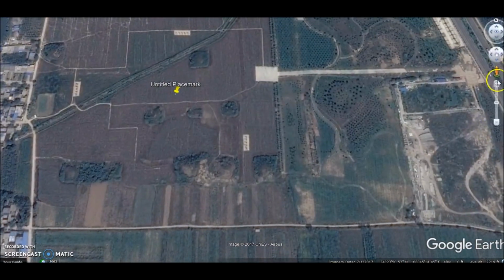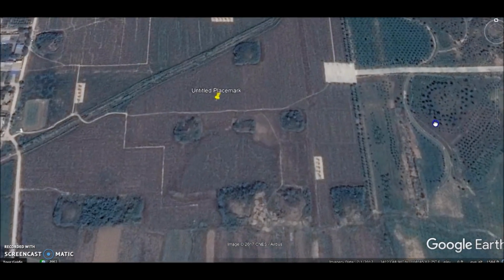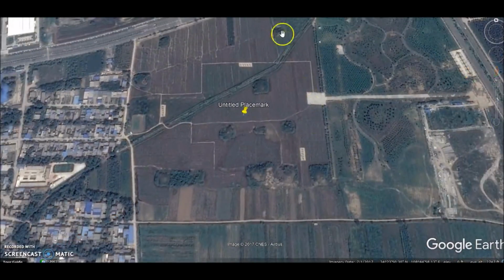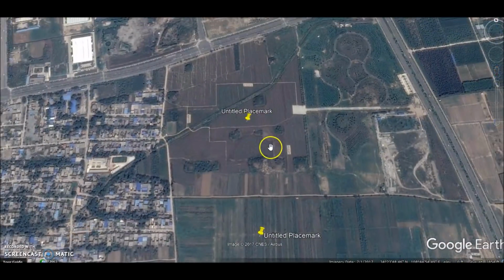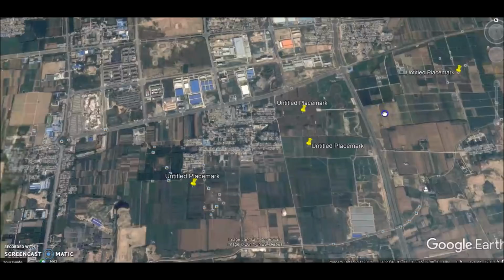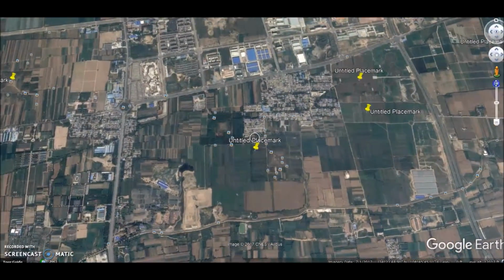Here, not sure why these are lined out or aligned the way they are, or laid out the way they are. But here you see 1, 2, 3, 4, 5, 6, 7, 8, 9, 10, 11, 12, 13, at least 14 pyramids in this little area here. But it seems the city has kind of left these alone, or at least the area right around these.